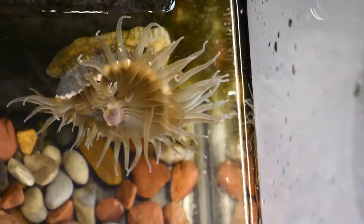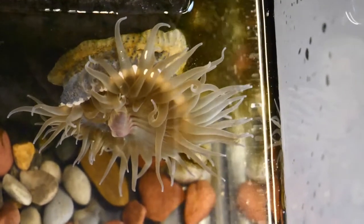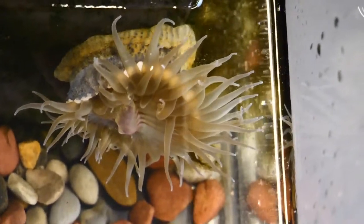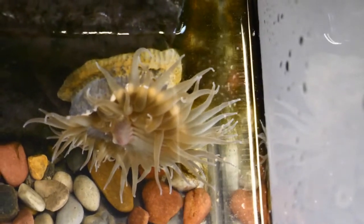Sea anemones are the type of animals called the cnidarians, much like the jellyfish. A single sea anemone is actually called a polyp. What they do after they disperse, they will kind of land on a rock or another feature and kind of start their life from there.